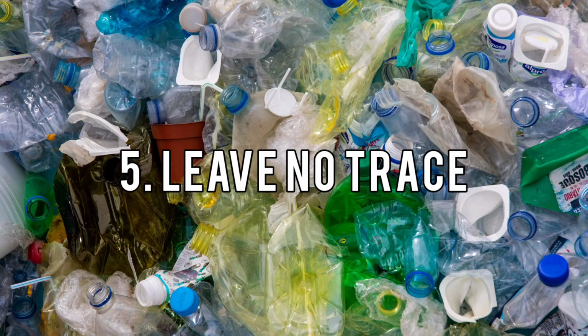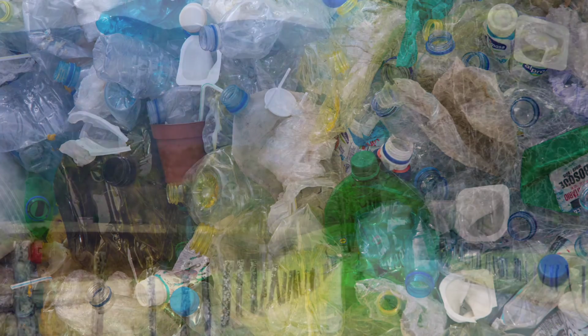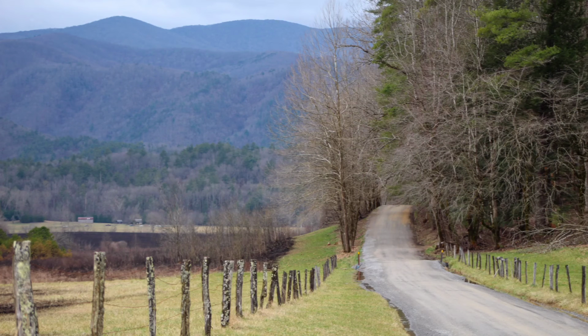Tip number 5, leave no trace. Okay, that's pretty self-explanatory. Don't litter. I mean, that's just ugly. Tip number 6, take your time driving through Cades Cove Loop. It's not a race. There's plenty of places to pull over.